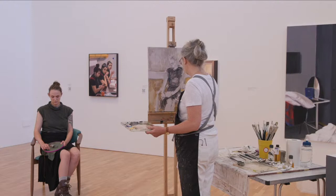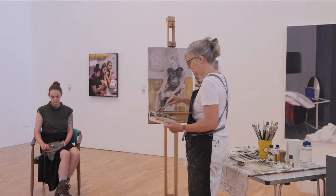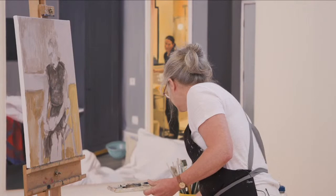So gradually, as I keep revisiting bits, going round and round, keeping my attention all over the painting, it sort of gradually pulls it all together as we go. I'm kind of fixing things, checking things as I go.